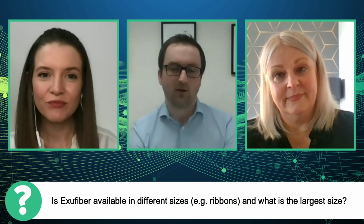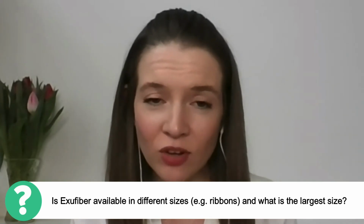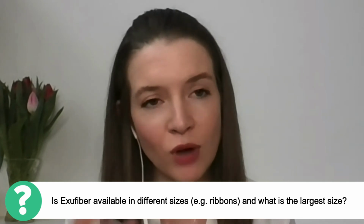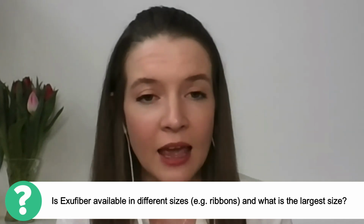Perfect. So on to our final question. This one for Maeve. Is Exufiber available in different sizes, e.g. ribbons, and what is the largest size? I know you've touched on this a couple of times, but if you can go into a bit more detail, that'd be great. Not a problem. Well, what's great about Exufiber is it comes in a very broad range of sizes. If you're just talking about the flat version, it starts in a 5x5 and goes right up to 10x30. And that 10x30 is a great size for those oedematous leg ulcer wounds.